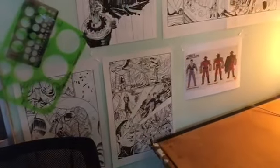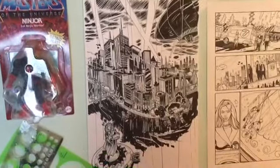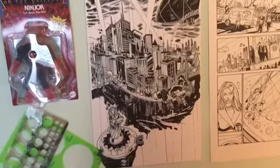Here's the wall of kind of all the stuff that we're jamming on right now. Cityscape I just finished for Ultra Star. This is actually the first page of Ultra Star.